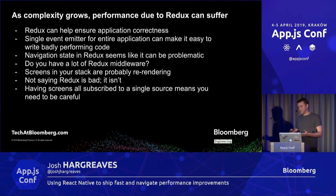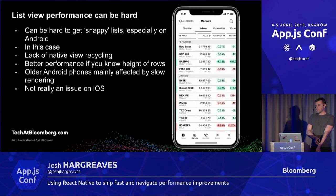Also, another thing that can be difficult is list performance. It can be hard to get lists to feel really snappy on Android.